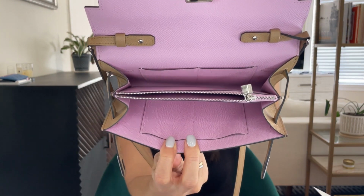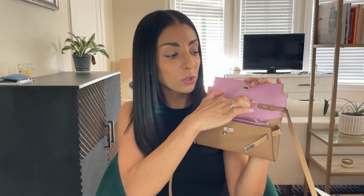And Verso is the name that Hermes uses when the inside color of the bag is different than the outside. And very clearly, this one has a beautiful, very light pink color, almost with a hint of lilac mixed in, but overall it's definitely a color pink. And this is their shade Mauve Sylvester.